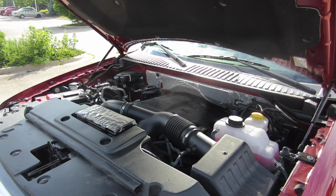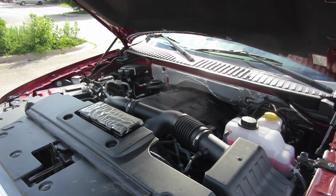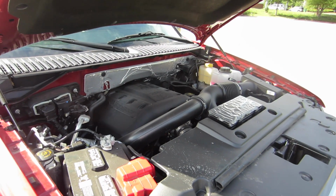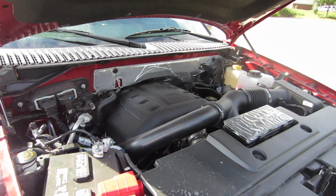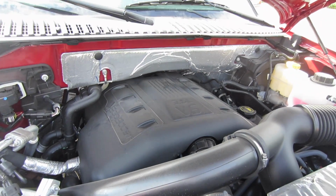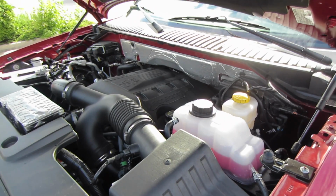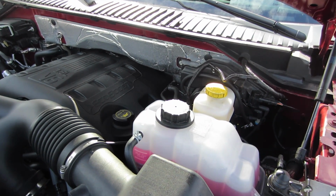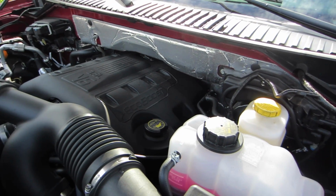Engine-wise, you get a 3.6-liter V6 engine with Ford's EcoBoost technology. That pumps out about 365 horsepower and gets you 15 miles per gallon in the city and 20 on the highway. Towing capacity-wise, you also get 6,600 pounds, which is pretty good. This one does come with a trailer hitch, so you can take full advantage of that right off the lot.